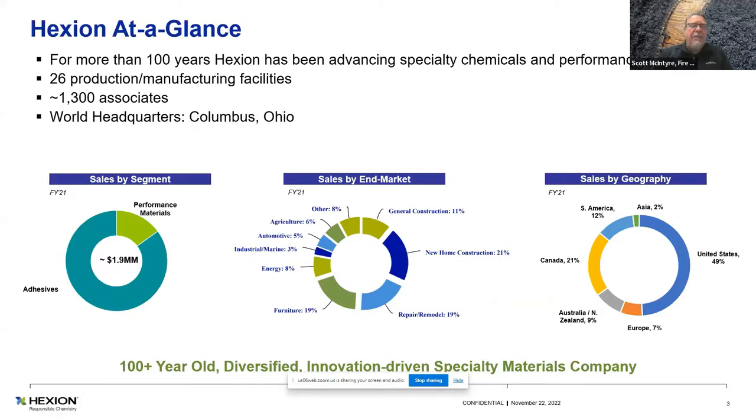A little bit about Hexion. It's a 100-year-old company. It used to be Borden Chemical, as in Gail Borden, but it morphed into Hexion. We've got 26 production facilities covering the globe and about 1,300 associates. Our world headquarters are in Columbus, Ohio, and you can see down below we're about a $2 billion a year company, actually it's gone up since then. Adhesives cover the main portion of it, and then performance materials, and you can see sales by segment.